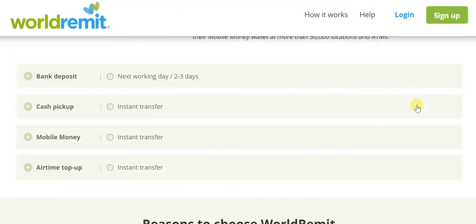And I'll repeat the various ways in which you can actually have money in money form. One is bank deposit, one is cash pickup, and one is mobile money.